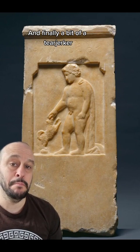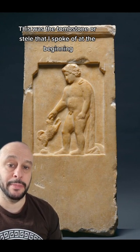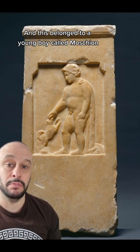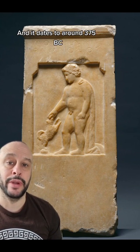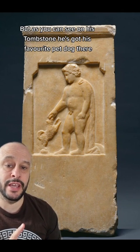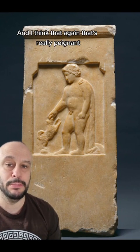And finally, a bit of a tearjerker. This was the tombstone or stele that I spoke of at the beginning, and this belonged to a young boy called Moskion. Apologies for my pronunciation there. And it dates to around 375 BC, but as you can see on his tombstone, he's got his favourite pet dog there. And I think that, again, that's really poignant, quite touching.